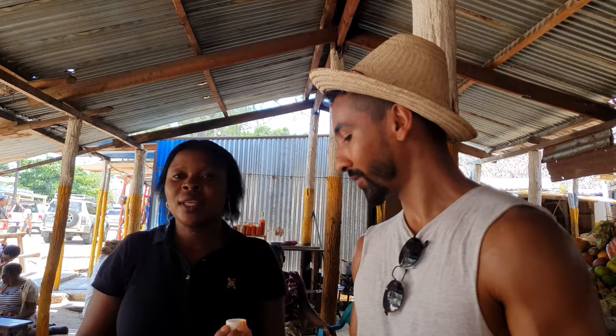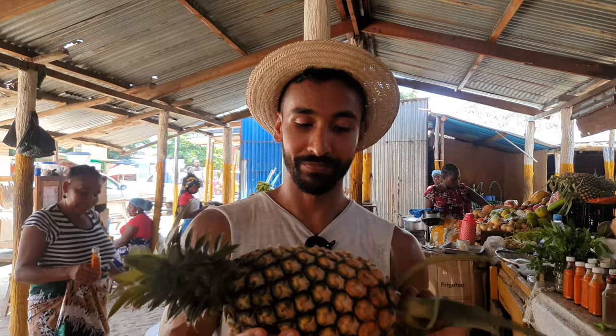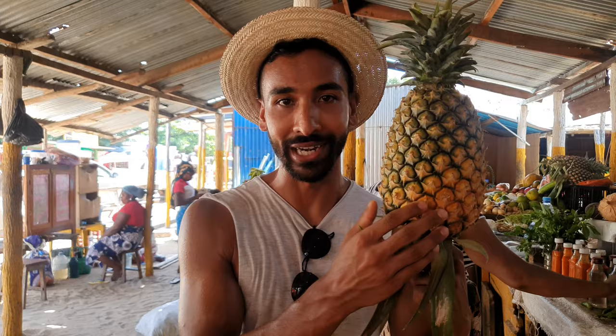Look at the size of the pineapples here. I mean, that's literally like the size of my face. I'm sure it's going to be very sweet. These are giants. It's not like the ones we get in South Africa. So I'm really wondering if we're having legit pineapples in South Africa, because this is the real thing.